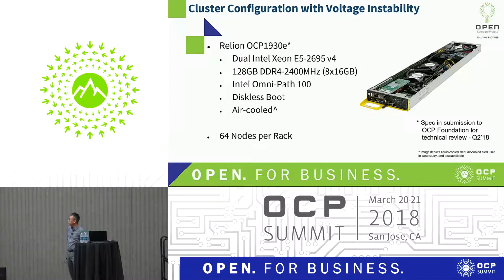And this is the node, one of the 64 that was used in the build. It's reliant on OCP 1930E. It's based on a dual Intel Xeon design from the previous generation, 128 gigs of DDR4 memory based on 8x16 gig, as well as Intel Omni-Path 100, diskless boot, and also this is air-cooled. You'll notice that the sled here is actually a liquid-cooled design. We have another variant, which is air-cooled. This is just used for an example. This sled will also be submitted in Q2 to the Foundation for technical review, so everybody will have access to it in the OCP marketplace. And again, we had 64 nodes of these on the rack.